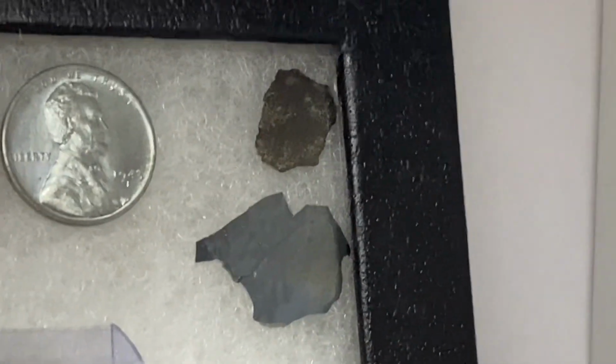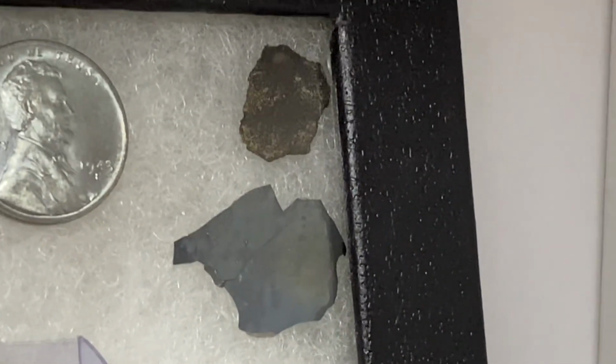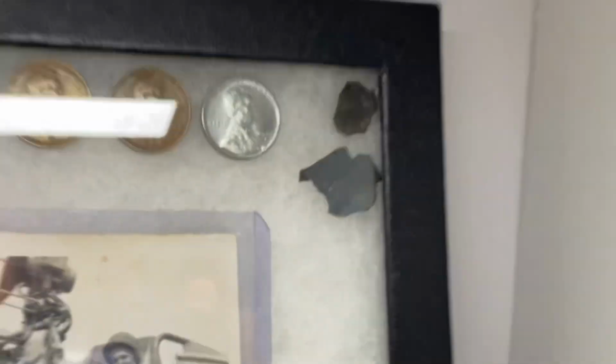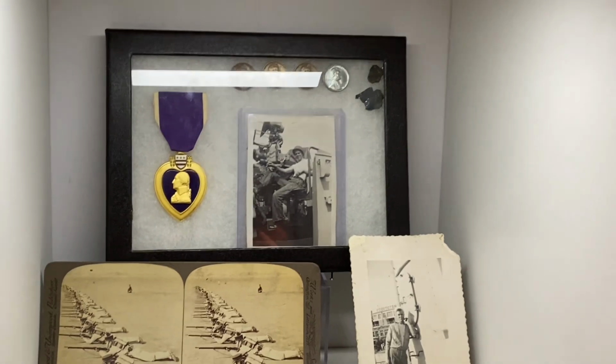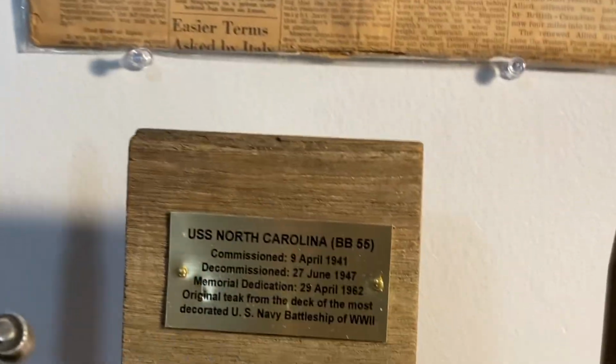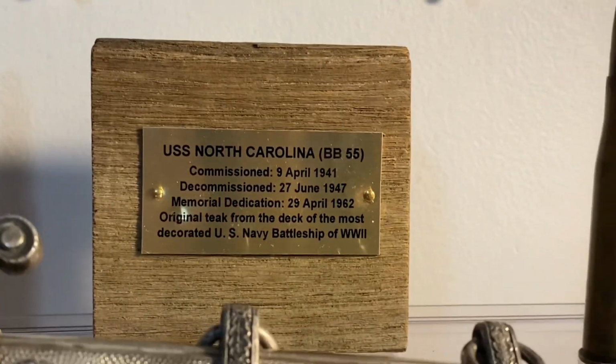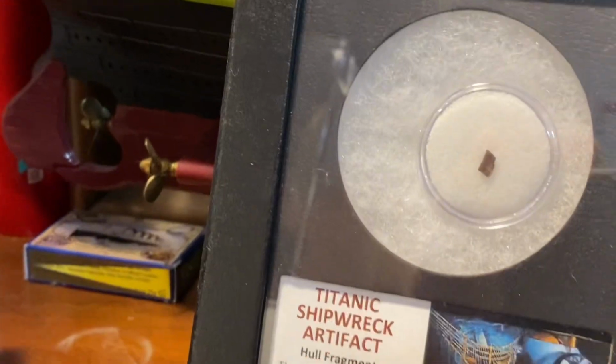Then coming right down here, I have these two pieces, and that's actually paint and metal from the USS North Carolina. It actually got stuck in my shoe, and I got to keep it, which is very cool. So that's some of my artifacts from the USS North Carolina, which is really cool, but of course this one is the coolest. Now let's move on to the Titanic.